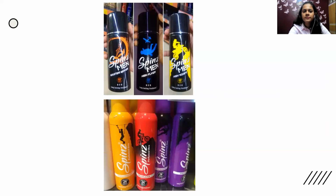Moving on to the next slide. Yes, here you will see the two images. One is the whole range of men's deodorant packaging, where they have adventure sports like skydiving, bike ride. The yellow range has something of bike riding, and the first is something with adventure water sports. Whereas in the women's range, you have adventure sports like zip lining, cycling, and the third one, the purple range, is of rock climbing.